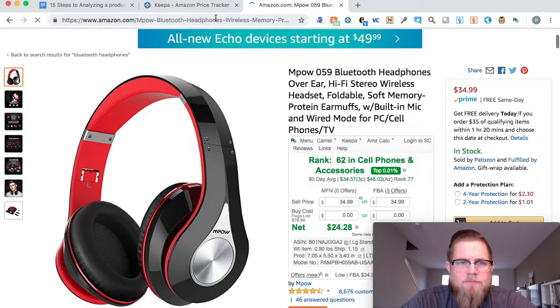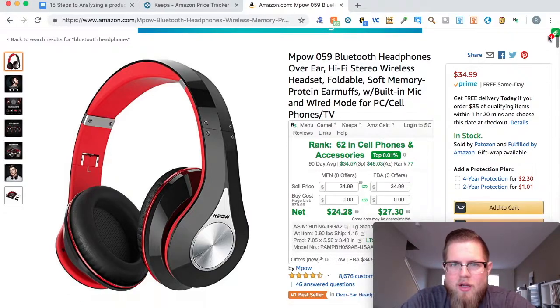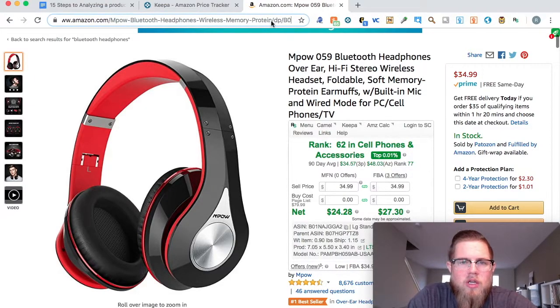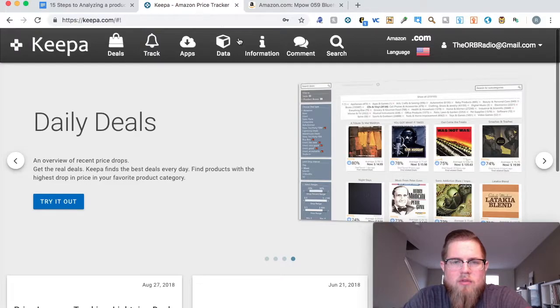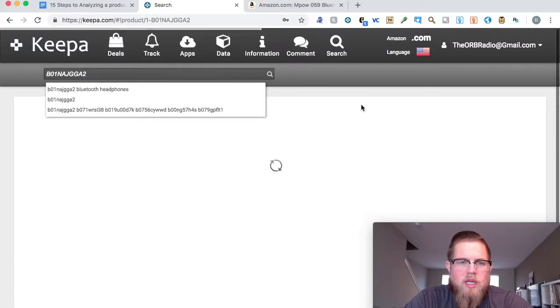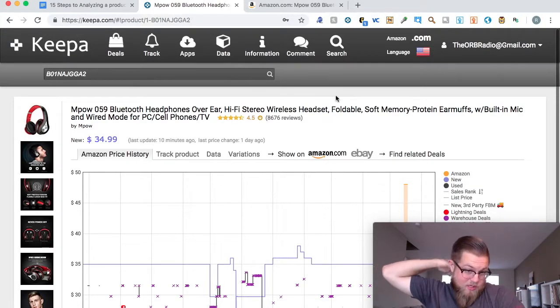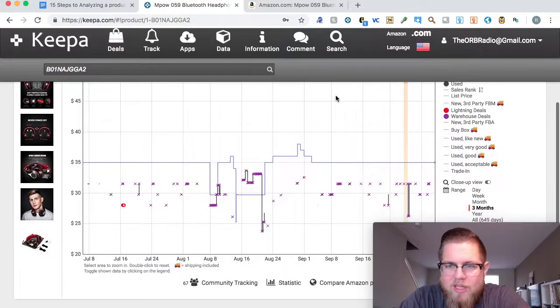So here's our listing, and I know my screen looks a little bit different. I have a bunch of Chrome add-ons and widgets that change my screen a little bit. But if you go up here into the search bar, this number right here, it starts with the B0. That is the ASIN. If you have RevSeller, it's right here, but don't worry about that. If we take that over here to Keepa, go to search, and put that in there and click search, it's going to give us a sales data graph for the lifetime of this product.